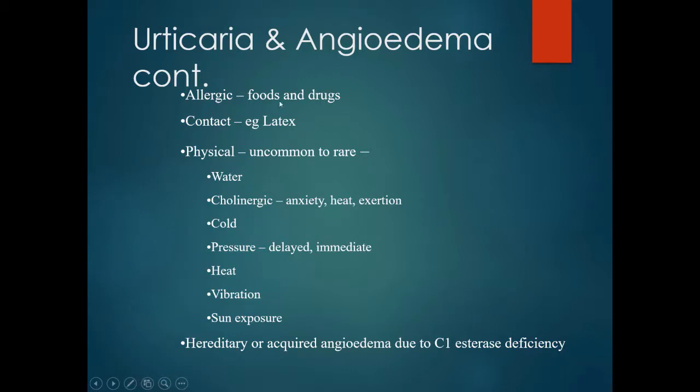Allergic, say to foods or drugs, contact allergies, say to latex. There are physical causes. These are uncommon to rare, such as reactions to water, cholinergic reactions such as to anxiety, heat or exertion, the cold, pressure, which can cause a delayed or immediate reaction, heat, vibration, sun exposure. There can also be a hereditary or acquired angioedema due to C1 esterase deficiency.